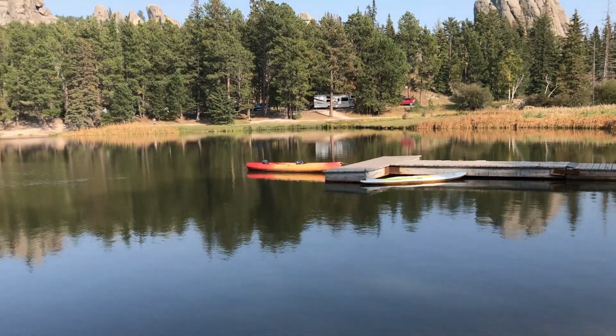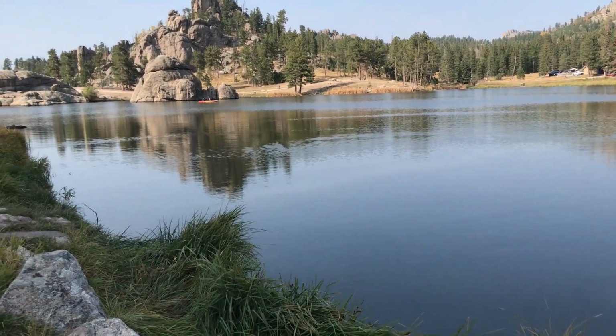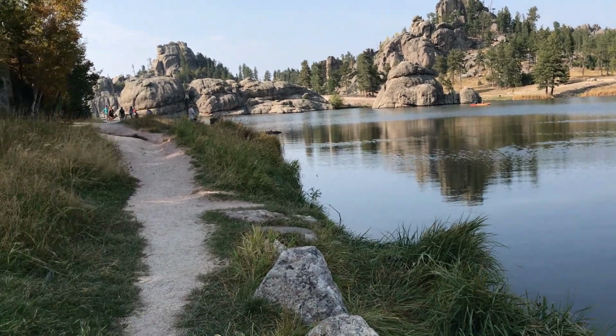We just got here, we checked out the gift shop. It's kind of cute. Our original plan for today was to kayak a little bit around this lake and to also hike, because there's just a loop trail around the entire lake.